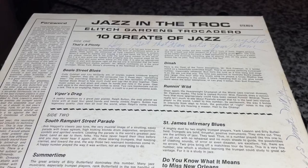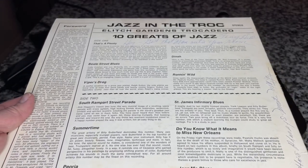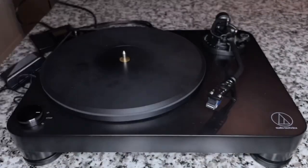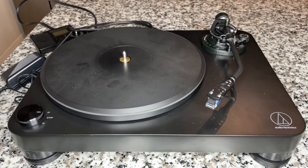So this record, if it could tell stories, right? But this ought to be pretty fun. And it should help us with not having any issues listening to some music. Hint, hint, wink, wink. So let's go ahead and spin it up and give her a listen. You guys let me know what you think of this $849 now turntable.